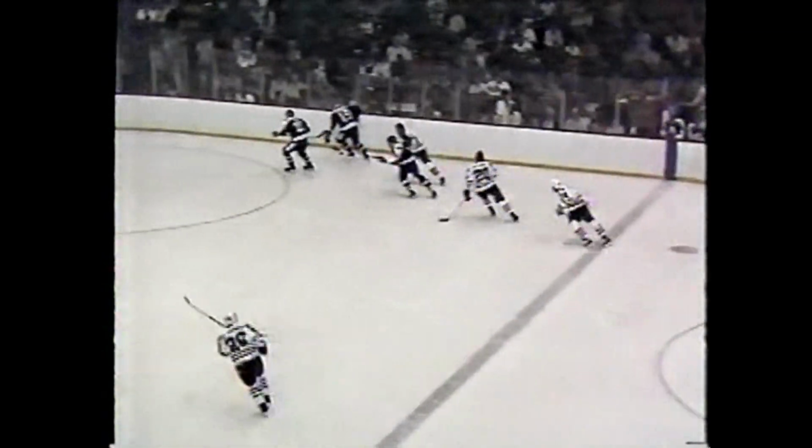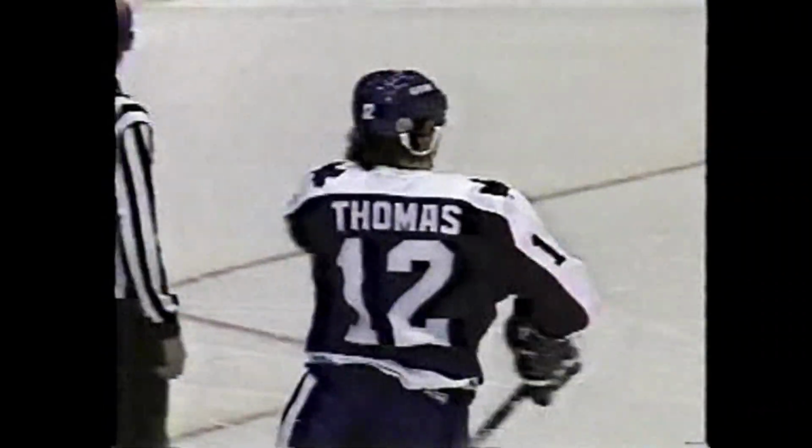To Larmer. Steve Larmer knocked down by Steve Thomas, and O'Callahan had to help out. He cleared it to Doug Wilson. Thomas stepped into him. He's all over the place. Now Fergus tugging up for Thomas. He scores! Steve Thomas with a great shift to open up the second period, and he gives the Leafs a 2-1 lead.